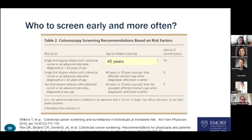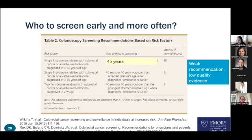If you have a patient who has a first-degree relative who was diagnosed with cancer at under age 60, then you should probably start at 40, or 10 years younger than the first age of diagnosis, and screen them every 5 years. And then if there's two first-degree relatives, you'll do something similar. Like I said, these are weak recommendations based on low quality evidence, but I think it gives us some guidance to help with when patients have family history.